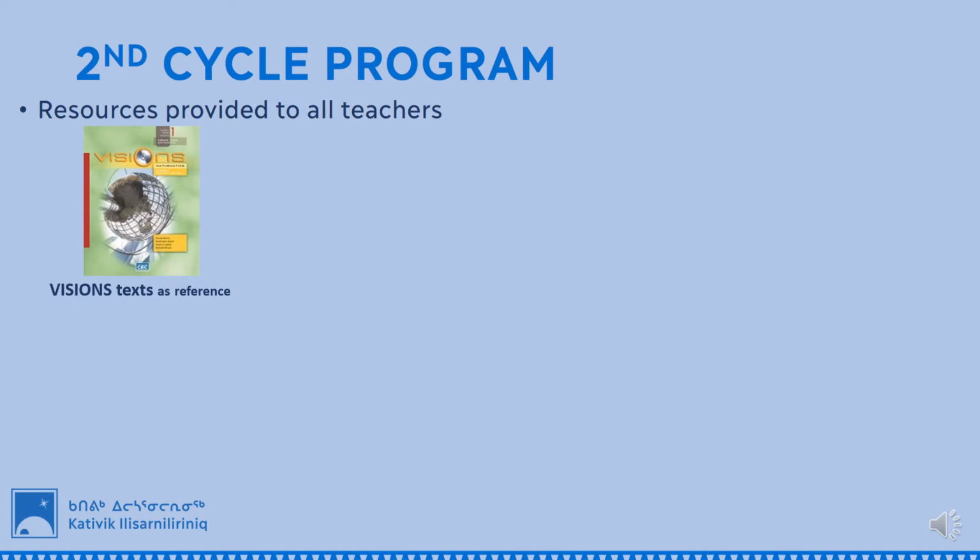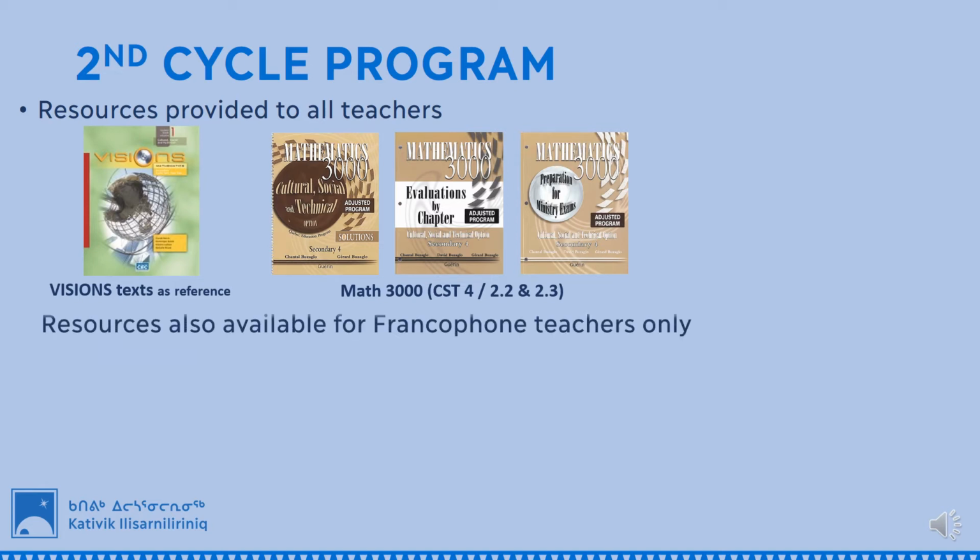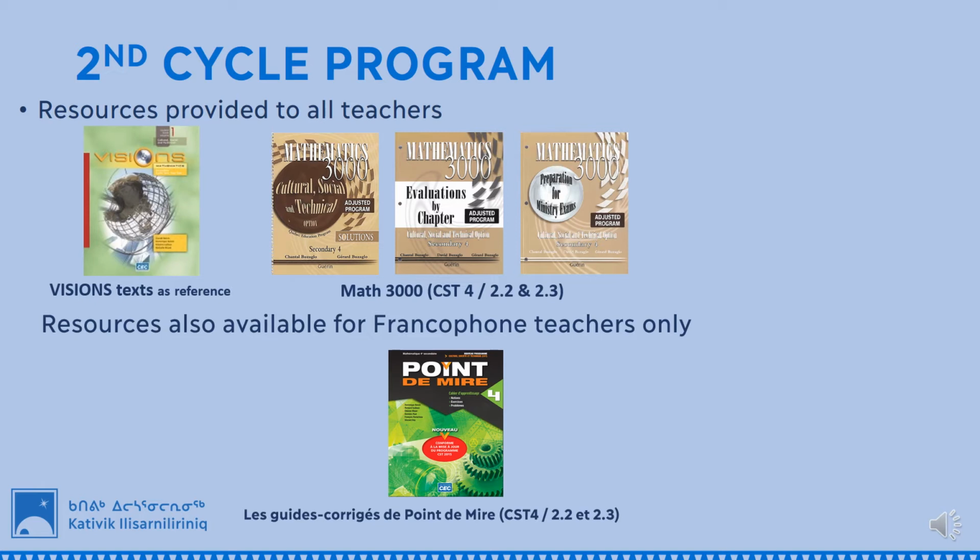The resources that should be available in every class would be Vision's textbooks, the approved ministry standard. At KI, they're used for a teacher's reference. Teachers should have a Math 3000 CST4 solutions with the answers for the student books, and Math 3000 CST4 evaluation by chapters, which teachers can use to evaluate students or review with them. And of course, Math 3000 CST4 preparation for ministry exams, which gives teachers practice exams that can be used for review at the end of the year. Francophone teachers should also have Point-de-Mire teacher guides.